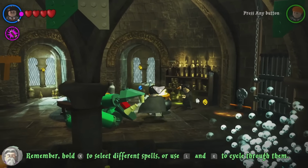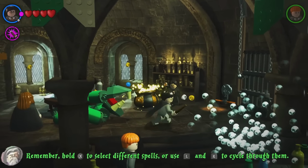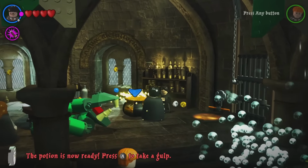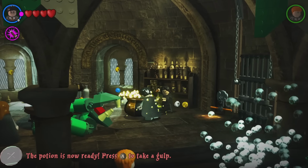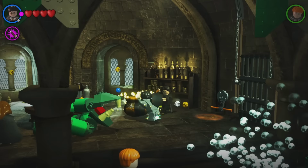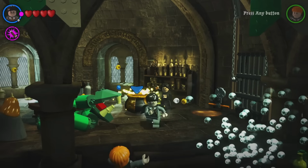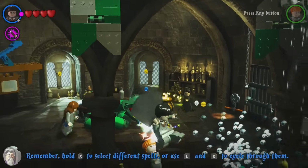This game is kind of different from what I expected. Okay, but let's see. So that's in there now. Can we go now? Oh, the potion's ready. Press A to take a gulp. Uh-oh. Gulp. That's a nervous gulp, by the way, not a gulp of drinking yet. Okay, let's see. Wait. Harry, what's happening? Are you going to turn big and strong? Are you Superman now? Wait, we're glowing now. What does that mean? Have another gulp.